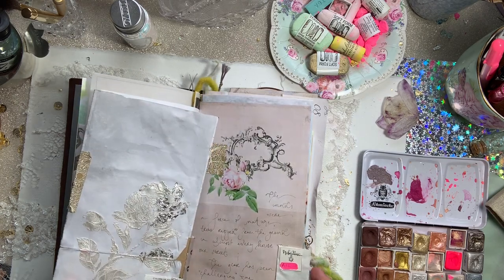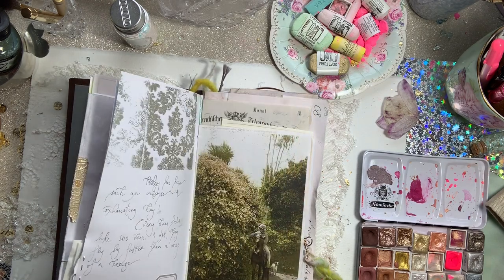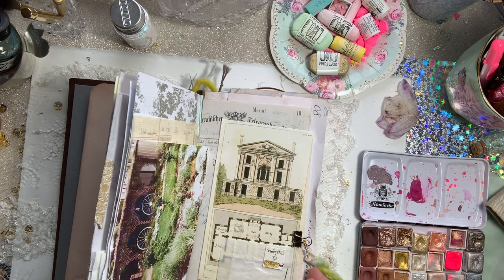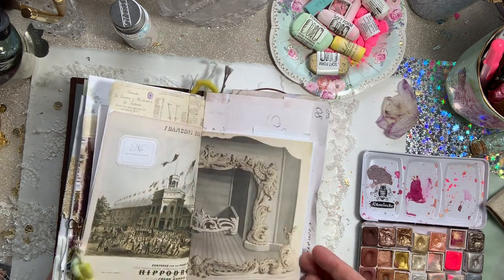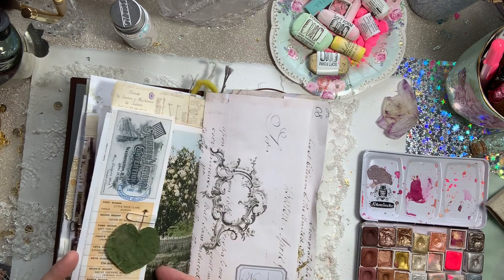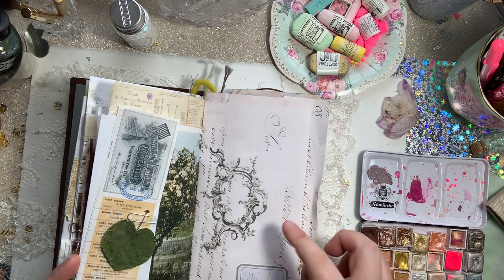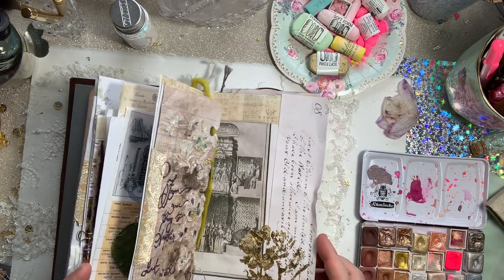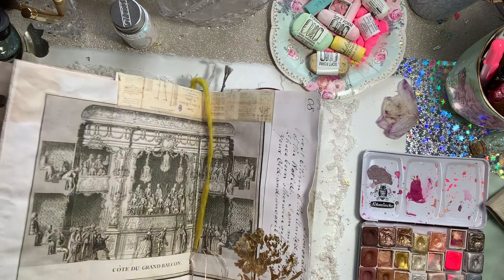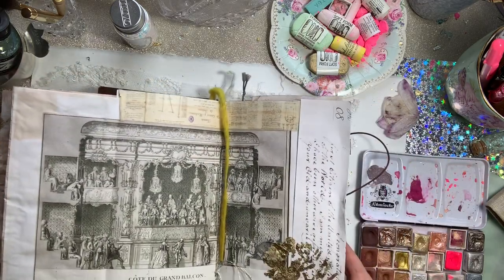But you can see this is what I'm replacing in this notebook. So this is a journal that we created in the video that I will link you to, and the printable for this is still in my shop. So a lot of the journaling I've actually hidden behind flaps and in pockets and things in this notebook. And I had wanted to do more videos about this, but I have just been way too busy. But this is the kind of thing that I really love.